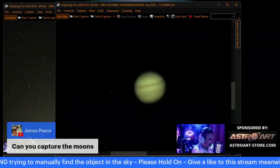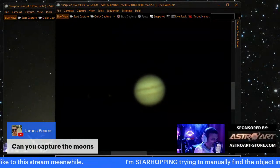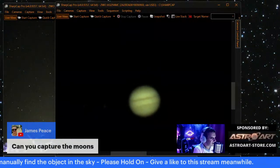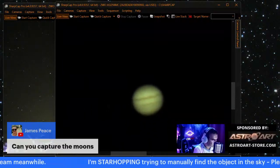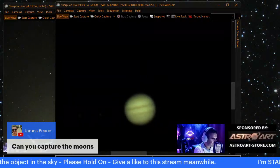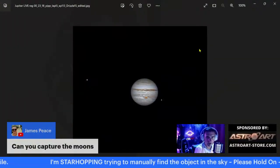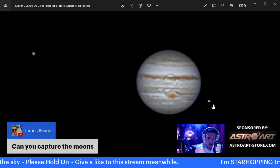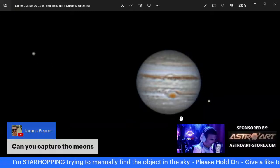Usually, James, can you capture the moons? Usually, no, usually we can't. But in the other live stream, I was surprised. I will show you the image we captured 2 days ago with the red spot. We were watching Jupiter like we are now, but with clouds. And at the end, unexpectedly, we captured the moons. Look, you see? This is Europa at the right and Ganymede at the left, and the red spot in the middle.